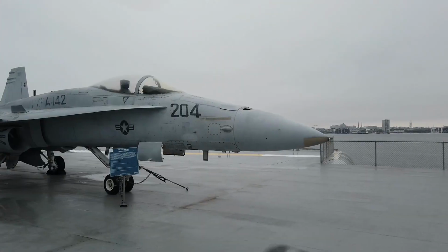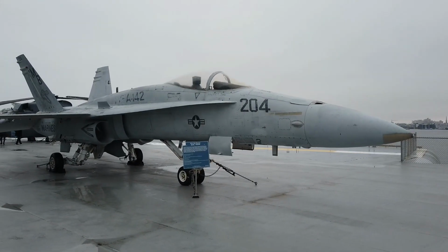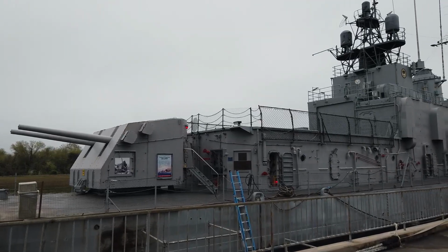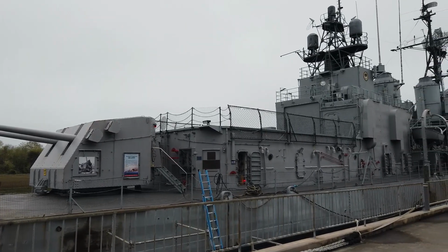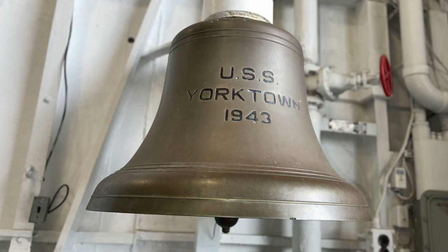There were a lot of airplanes on exhibit there on the Yorktown. There was also a destroyer there. I think it was called the USS Laffey, if I remember correctly. There's also a couple of helicopters. It started raining as we were leaving, so we didn't stop and look at the helicopters in the Vietnam exhibit. I kind of wanted to see that, but I wasn't going to venture out into the rain and do it.